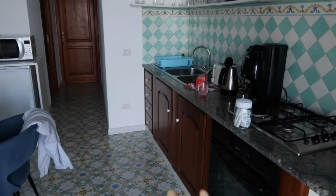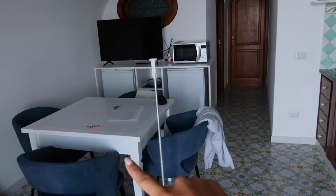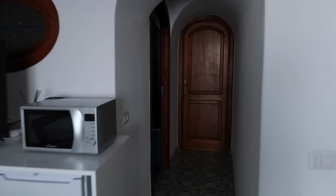Here's a quick little overview of our Airbnb. It's pretty small, but we have the kitchen and dining area right here. And then back this way is me and Noah's bathroom. We've got a laundry room back there. And then our room is right here. Noah's still in bed, but I went ahead and unpacked as much as I could into here.